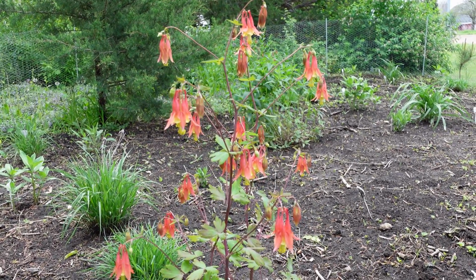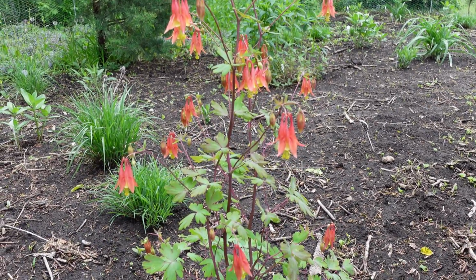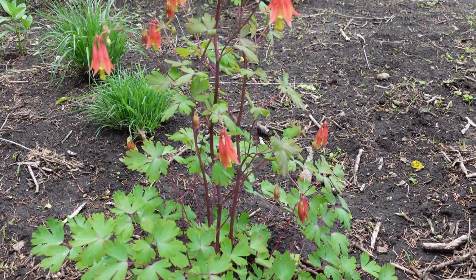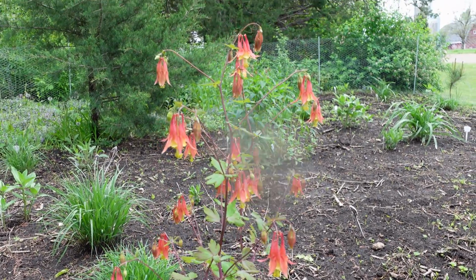It's Rich. Want to start a new segment here. I'm going to build a playlist, and it's to feature native plants of Minnesota. And these might work for the upper Midwest, but the first one I'm going to review here and talk about is the Canada Columbine, or Wild Columbine.